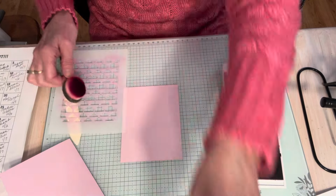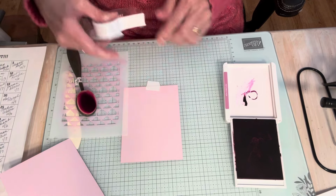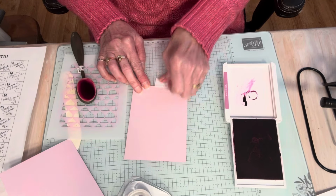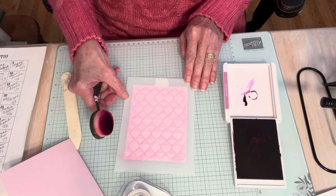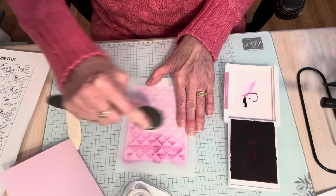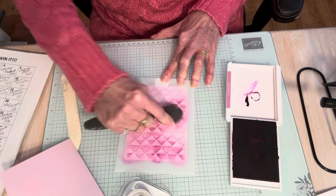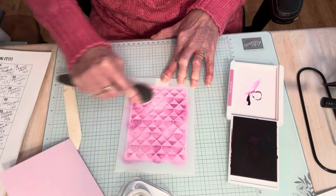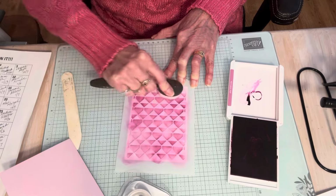And so I am going to tape down my cardstock. I don't want it to be too close to the edge, or too far from the edge, because this has to fit on top. Okay, that'll work. So I'm going to center that, and I'm just going to ink up my blending brush, and I'm going to ink this up. You want to make sure that your mask doesn't move, so you can either tape it down or you can just hold it with your fingers to make sure it doesn't move around. Okay, it's looking good. Looks like they're all filled in nicely.